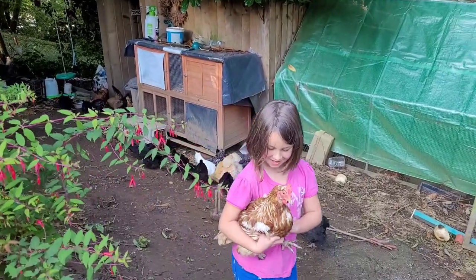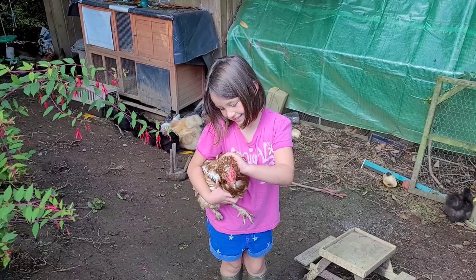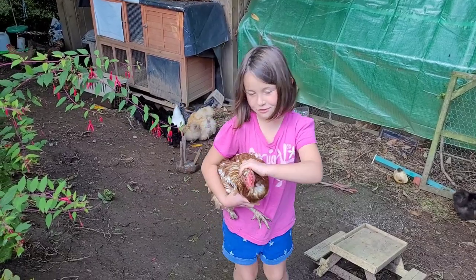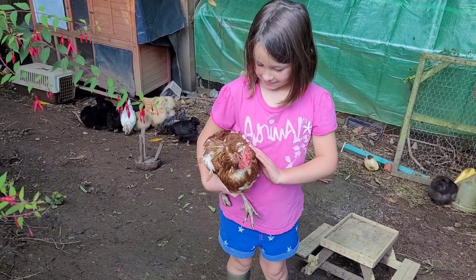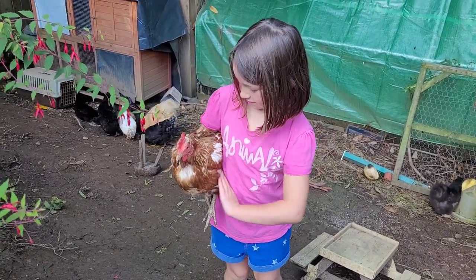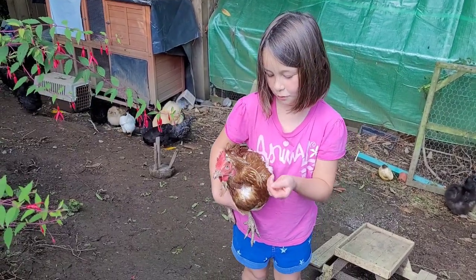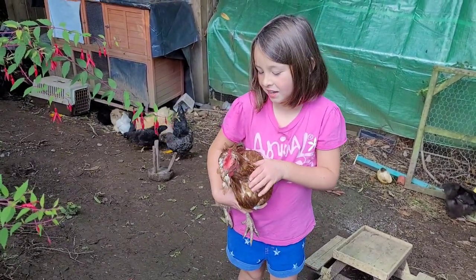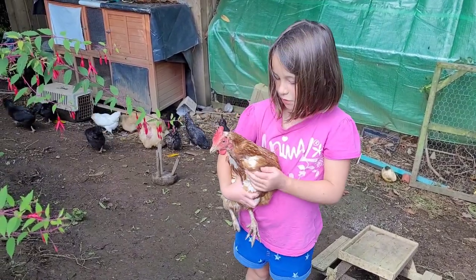What do you want to call this one? I'm looking at her white feathers. I'm going to call her White Feather. White Feather? Just look at her little white feathers. She has got white feathers. She must have got brown feathers because they got so dirty, and white feathers in them. Are you a little chicken?